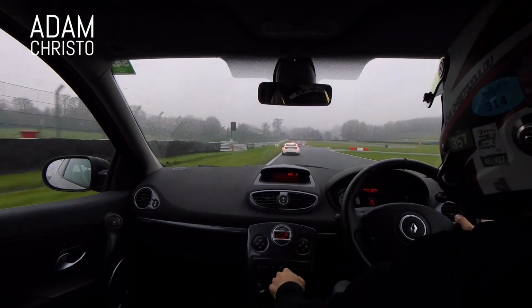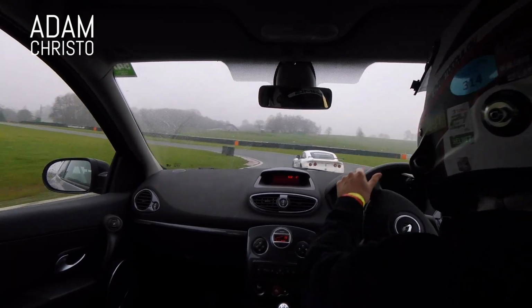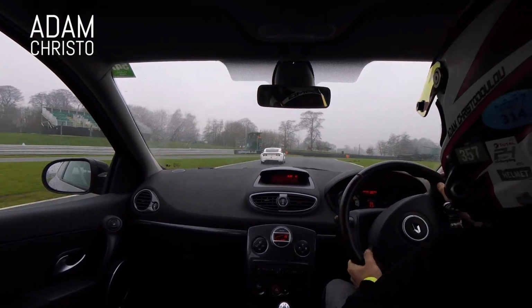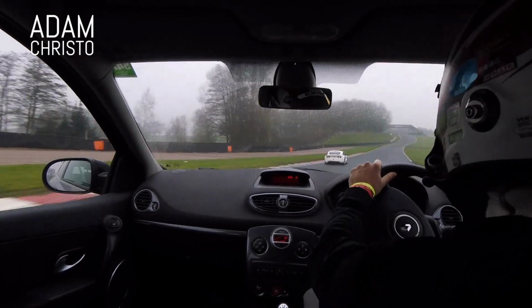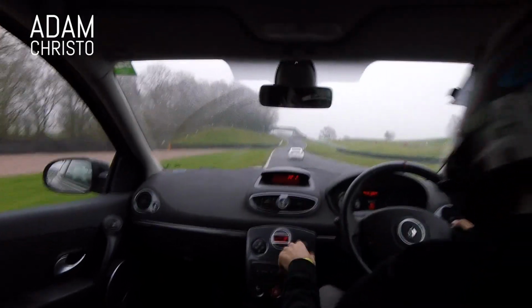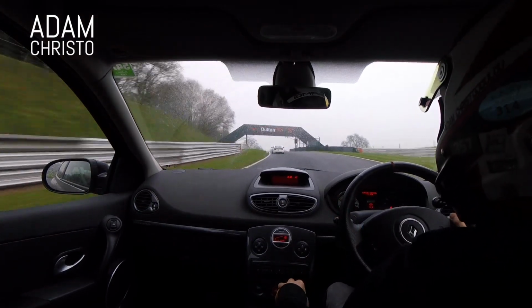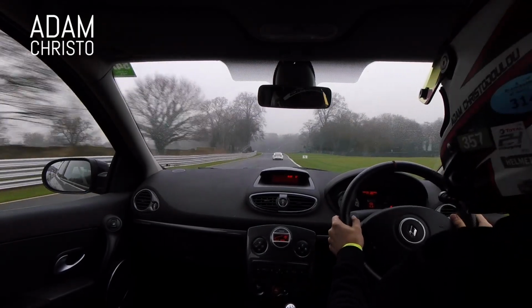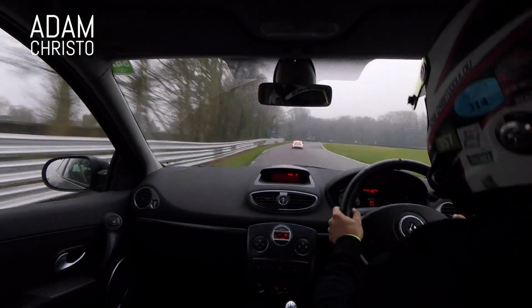Hard on the brakes. Oh, cooked it just a little bit. Just picked up a little bit of ABS when I was trying to bleed off the brakes even, and so just missed the apex a little bit. The little Ginetta's got a little bit more power than I have.